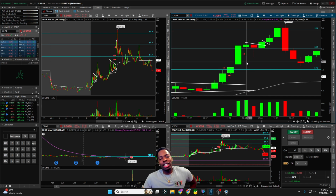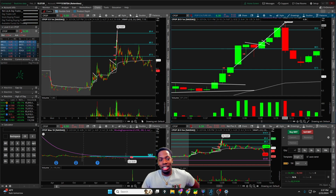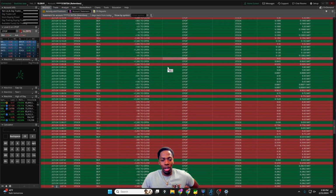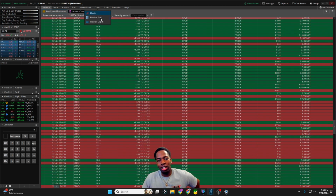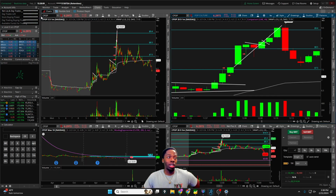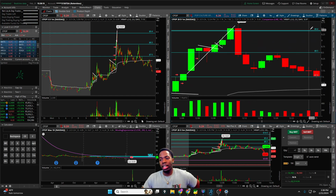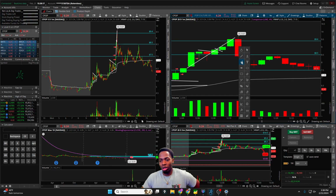But the thing that I was most happy with in this area, let's say it took like 20 trades, I was only wrong on like 1 or 2. This is probably one of my best sequences in terms of winning trades. I think I had like 18 winning trades out of 20. It was pretty accurate and precise trading here. We did avoid the backside, which was great.